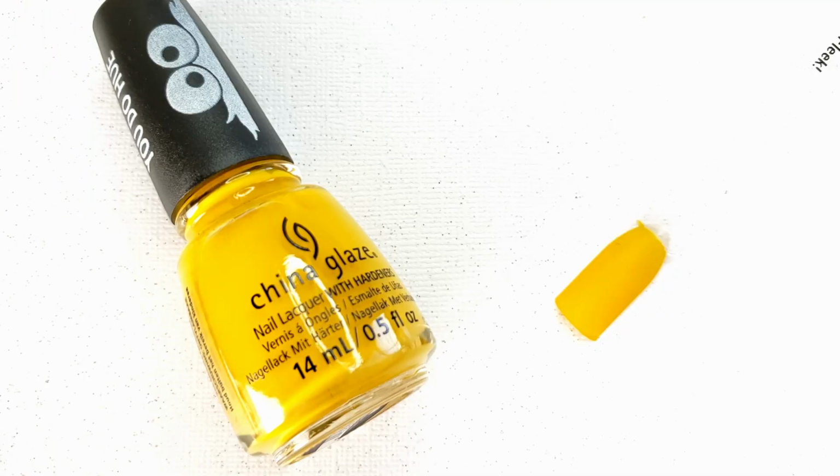So I ended up going with China Glaze Beak on Fleek. I have worn this one a couple times. I wore this when my nails were super long, and I will pop up a picture here, but I felt like it made my nails look like bananas in a way. And this one dries down matte.